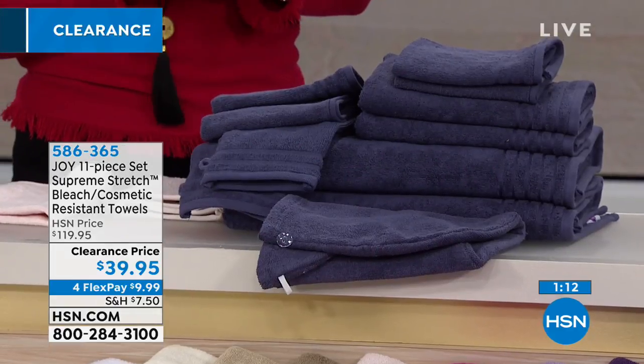You could wash all of these colors together with bleach. Just follow the care label, and they are going to come out beautifully. So think about when you do the laundry, how many towels you've got to throw in there all together, and think about how fabulous they're going to look. You won't have the basket of shame ever again.